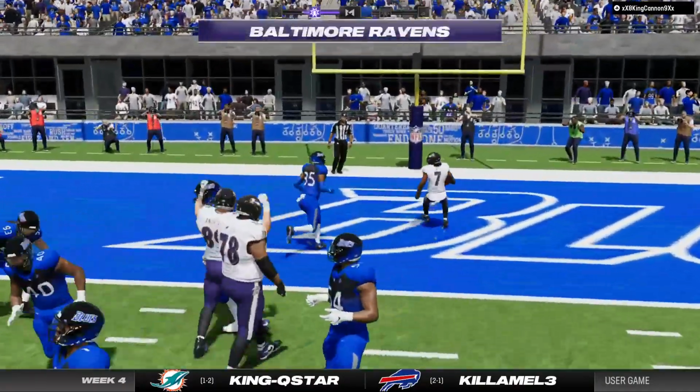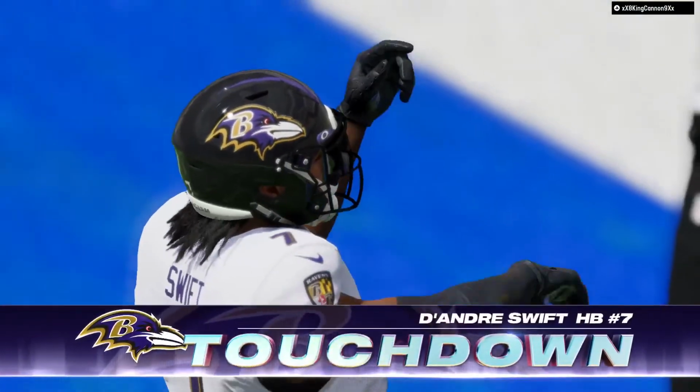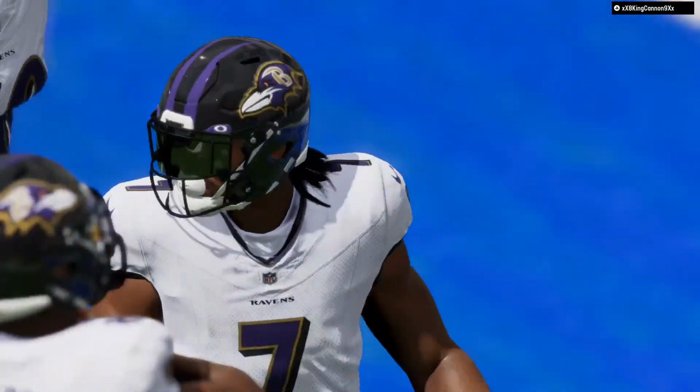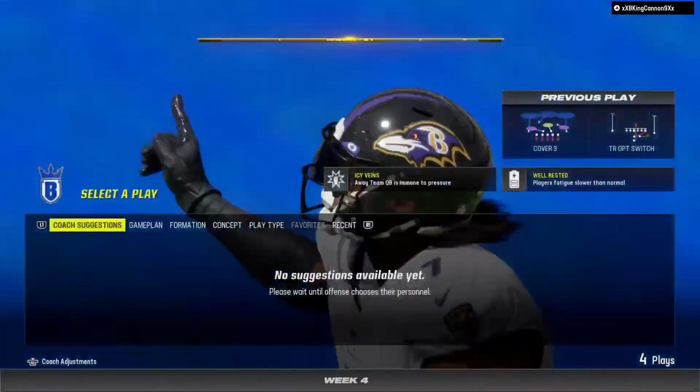Swift again. And he will take it in for a Ravens touchdown. DeAndre Swift, his 3rd rushing touchdown on the year. And the Ravens are on the board first here this afternoon.